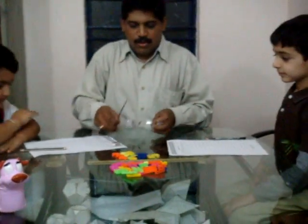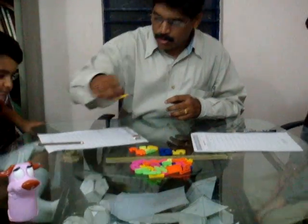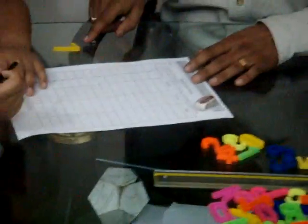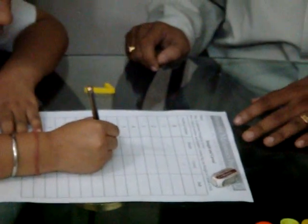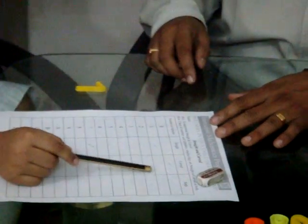Activity. So I'll give the first one. Is this straight or curved or both? Look carefully, observe and tell. Only straight. What is this? Come close to me.